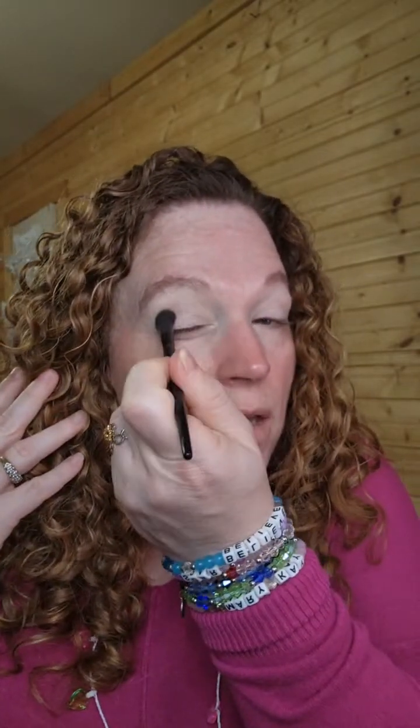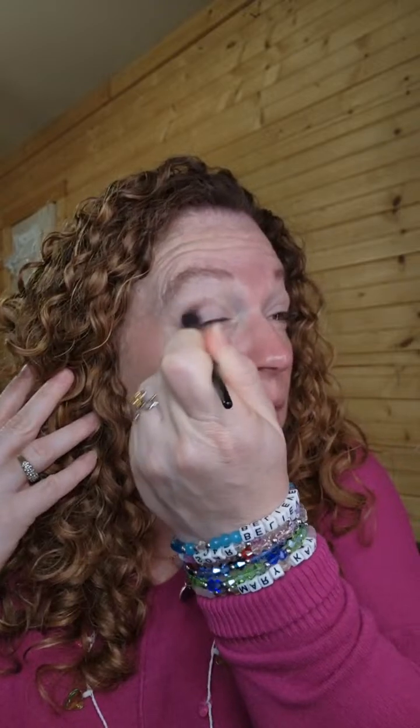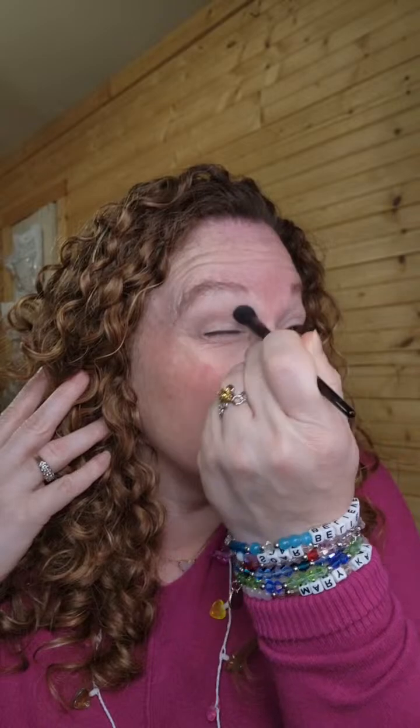I'm really going to keep it super simple today. I am not going to go with a lot of colors. I am going to just keep it more natural. So if you're a natural girl, this is the perfect look for you. I'm going to go with the browns, the earthy tones. So I always start with the lightest and go to darkest, but I am going to first highlight this eye area because I have really hooded eyes. And so I try to get a little lift with a matte medium shade here.